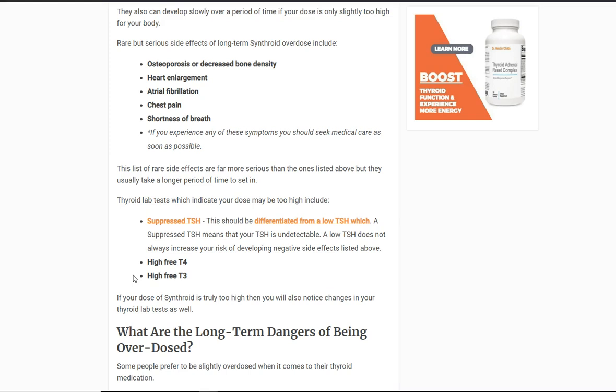So you might see a suppressed TSH. You might also see a low TSH, depending on how sensitive you are. But the suppressed TSH is more concerning than the low. You might also see a high free T4 if it's checked. Synthroid is made of T4, and so if you take a lot of it, then you might see a high free T4.